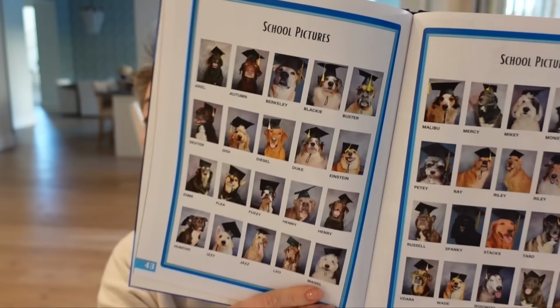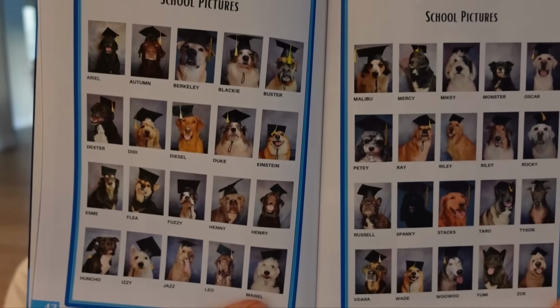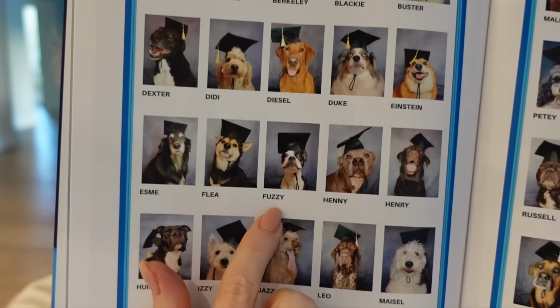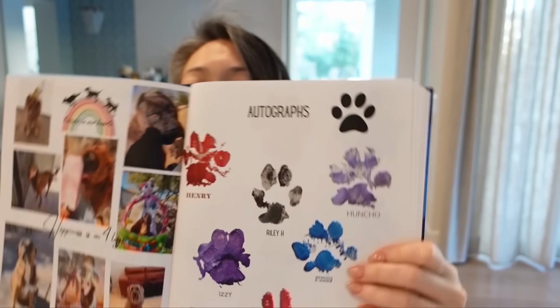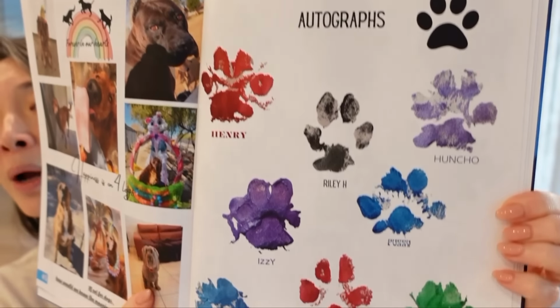They actually have class pictures in here. So there's Fuzzy Butters, look at her. They have her down there as Fuzzy. That's what they call her there. And then look, they have an autographs page.